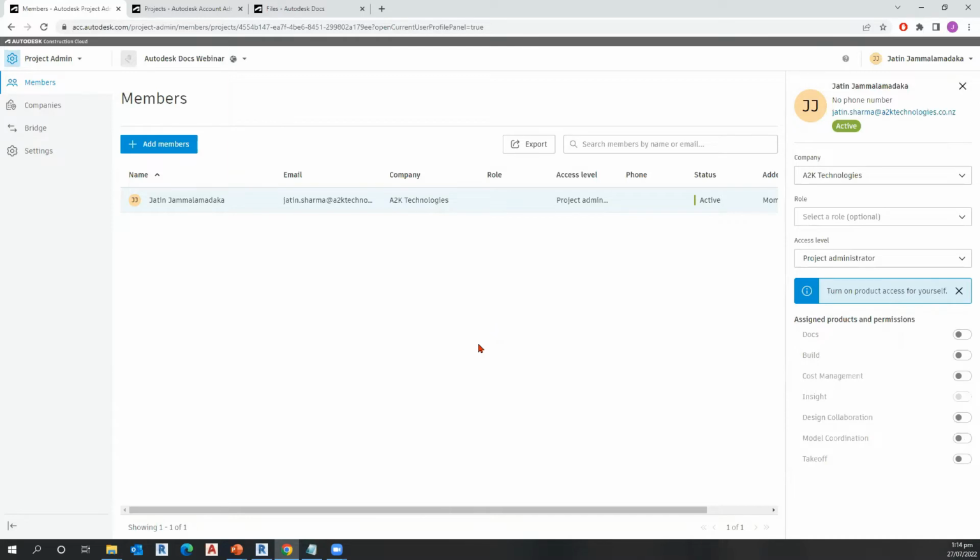So if you only have Autodesk Docs, the only thing you would turn on is this Docs little module here. So if I hit this little slider, it's going to turn itself on by that green icon here. So if you have licensing such as Autodesk Build or Cost Management, Design Collab, Model Coordination, or Takeoff, you can go ahead and add those modules themselves. This is kind of coming back to what I was talking about, it being this platform that allows for different workflows in that connected construction environment. So for us, we're just going to turn on Docs.